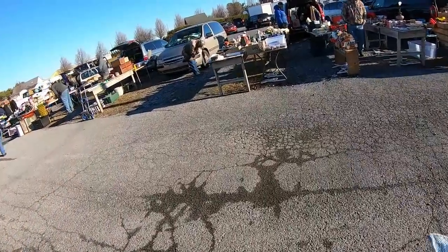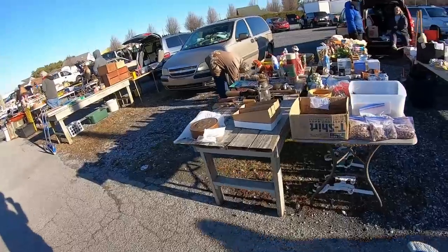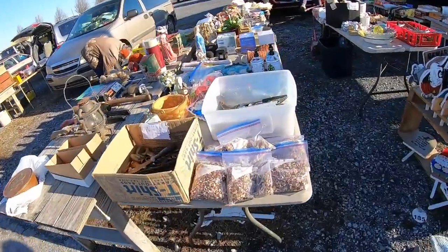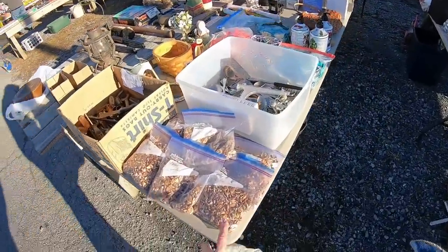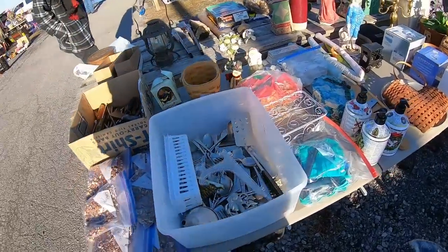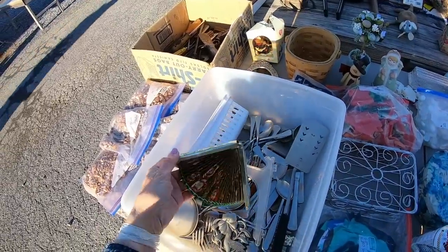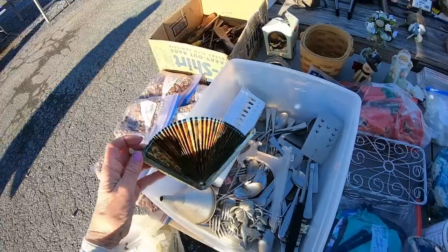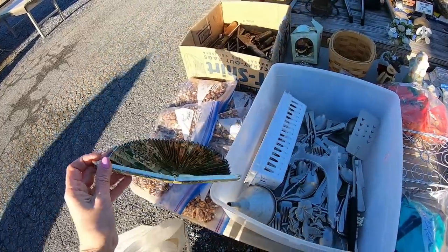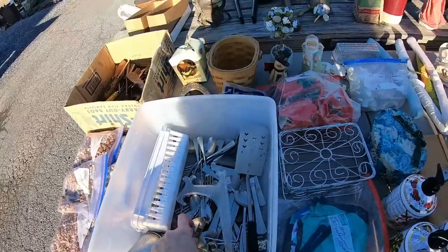Lots of interesting stuff today. I love when it's true vintage. Lots of cool things. Things I've never seen before. Oh, I think these are black walnuts from somebody's tree. That is very cool. Oh, there's a little fan in here. Oh, that's kind of pretty. Is it in good shape? No, unfortunately it has damage to it.